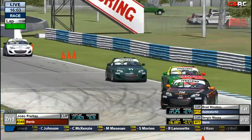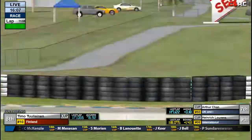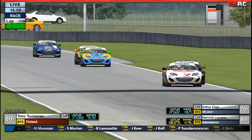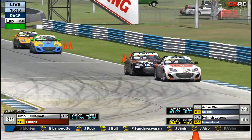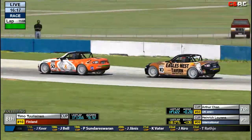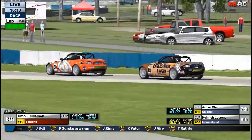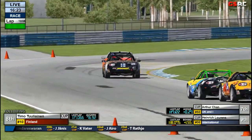And Simon Van Doon has dropped down to 6th. I'm going to keep an eye on Timo Tullian, who's running in 7th. I want to see if he can catch up to Van Doon. He's about 5 seconds behind him. Timo Tullian has not had the kind of season that we expected from him in his sophomore season. He had a great freshman season. We expect a lot out of him, but right now he's struggling in 7th in the points.